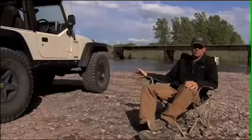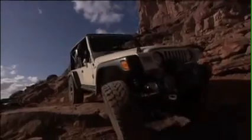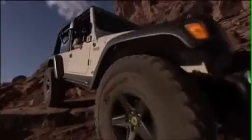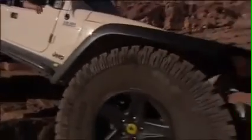This vehicle sitting next to me is kind of a great example of what we do. This is one I built for myself. This is one of the last TJs we've built. I wanted to have one, so after 10 years I finally got to build one for myself. It has our wheels on it. One thing you'll notice about the wheels is the little valve stems actually hidden in the spoke.